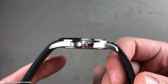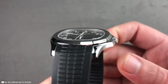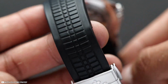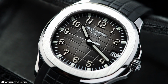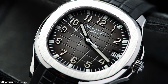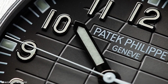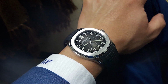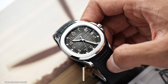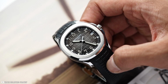It's actually called the tropical strap, and it is ultra-resistant to wear, saltwater, and UV rays, making it perfect for spontaneous beach trips or outdoor adventures. The dial is embossed with a textured pattern, giving it a sporty yet refined look, which makes it the ideal balance between elegance and practicality. Whether you're heading to a business meeting or just catching some waves on the weekend, the Aquanaut's got you covered. Plus, it's water resistant to 30 meters, so you don't have to worry about splashes or a little rain.